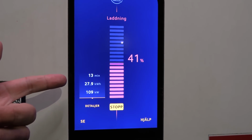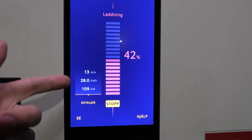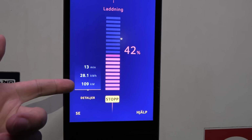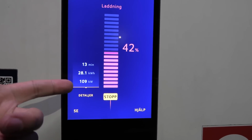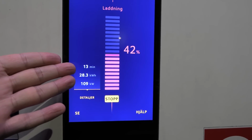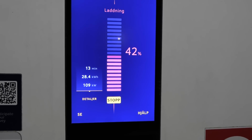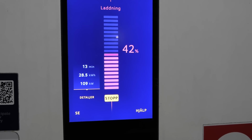So versus previous sessions, fortunately, it seems like the car is able to flatten the curve. Okay, it didn't hit 170 kilowatt in the beginning, but we have now a flatter curve. So we are just 1 or 2 minutes slower than the regular session, something like that. Actually, maybe just 1 minute. Okay, anyway, let's go.